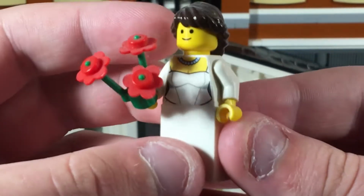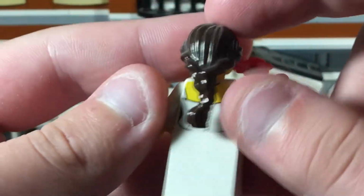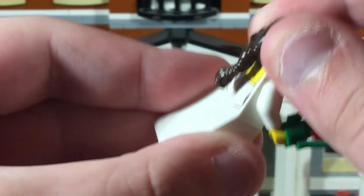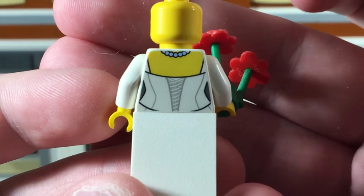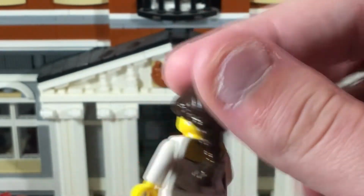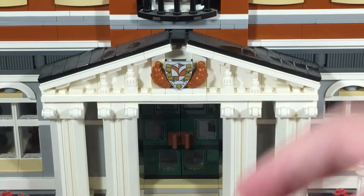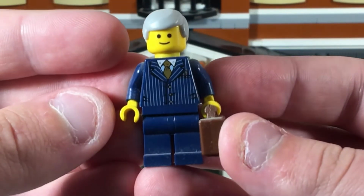She's got a cool printed torso showing a necklace and then her dress, and there's no printing on this part right here. But we do have some printing on the back of the torso, which I'll take off. You can see right there, it's a nice printing. Obviously we're just going to put her hair back on because we don't want her to be bald for the wedding.